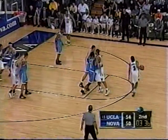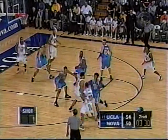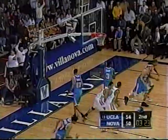54-50, the visitors from UCLA, as Snowden looking for Buchanan. It goes to Wright. Down to 7 on the shot clock, and another steal for a moment. Wright has to hurry. Open is Buchanan. And just beat the 35-second clock.